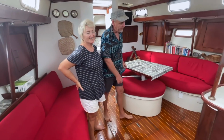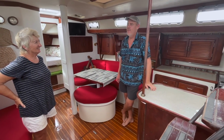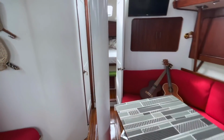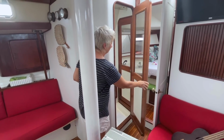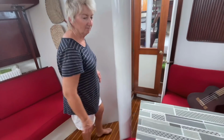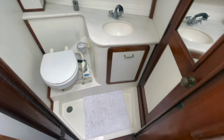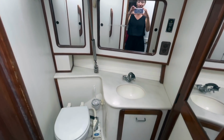We have friends on 50-foot boats who come in and go, wow, it's bigger than our boat. That's exactly right. We'll have a look forward. So you've got a stateroom at the front. That's a great thing about American boats. They often just build around the two cabins and plenty of space in the middle. You're not trying to cram too many cabins in.